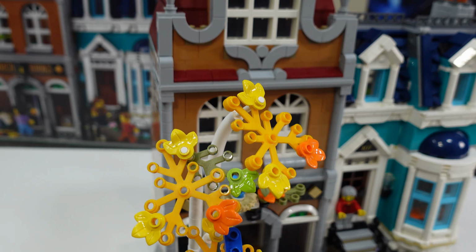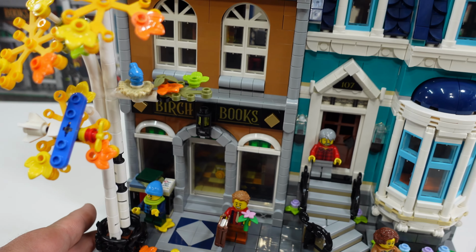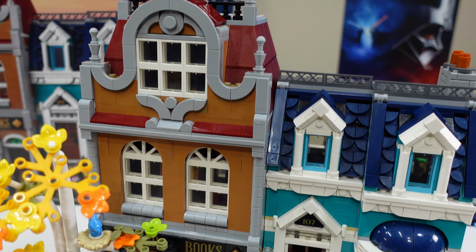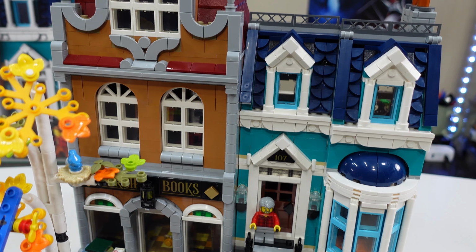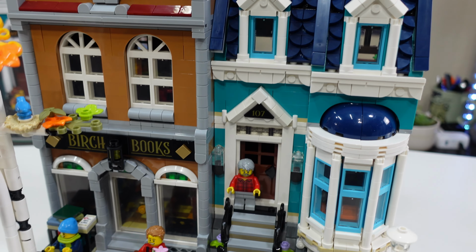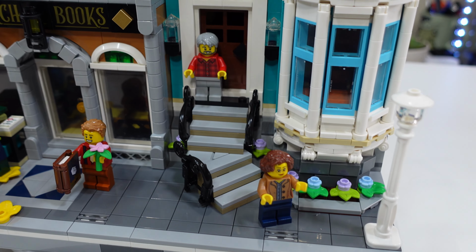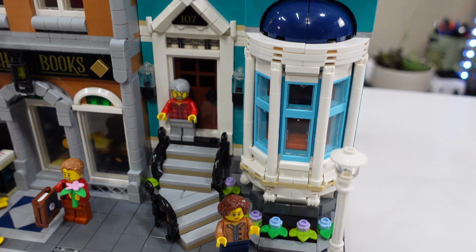We do have a kind of unique looking birch tree, hence Birch Books. Someone did lose a plane up in their tree. We do have a lot of nice finishing work. The finishing work of these reminds me of the early days of modular buildings, how they used to make them look. Here are our minifigs, and the one in the back, as you already saw.